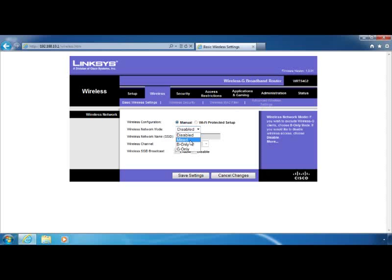Now, I should clarify, when I say most common setting, the point is if you're using this type of wireless access point, there's a very good chance that you may still have both B and G clients out there, and that's why you would go into the mixed environment to support both. If you know for a fact that you only have G clients out there, then I will tell you that you should select G only.